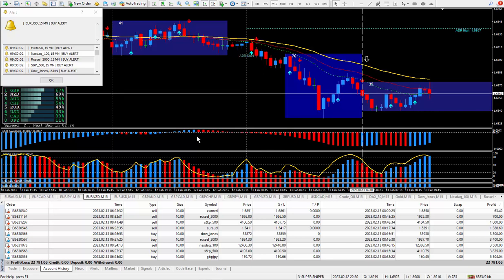Now this Super Sniper uses the multi-time frame awesome oscillator here, and 3 or 4 months after I put it together, I added the super signal indicator. So the training videos do not show the super signal indicator here, the one with the arrows. So that's a separate package altogether.